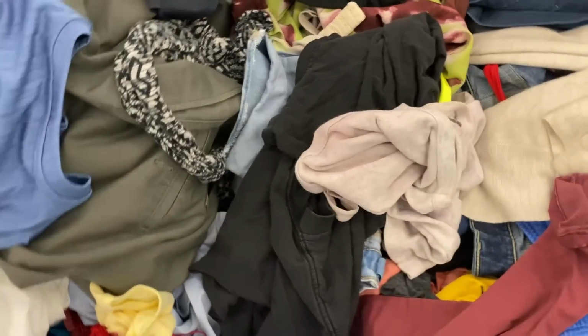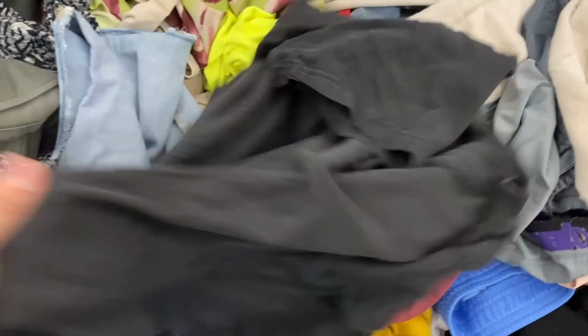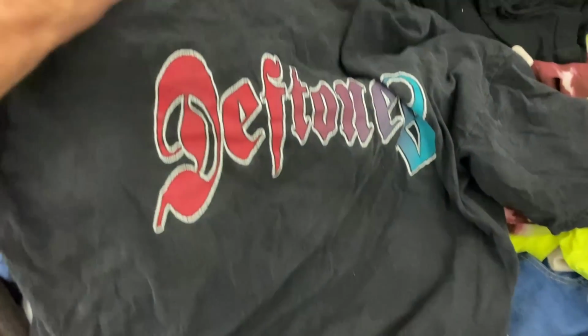So I'm actually working less this year, but my inventory count continues to grow. I'm just at over 1,300 listings, and I'd like to get to 1,400 before the month of July is over. So that is fantastic. But here's the find of the day right here.